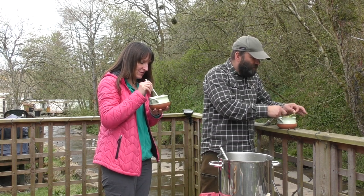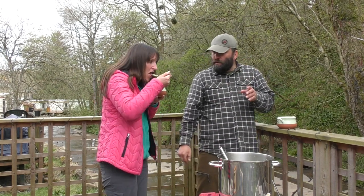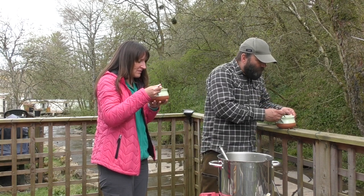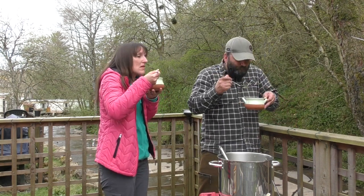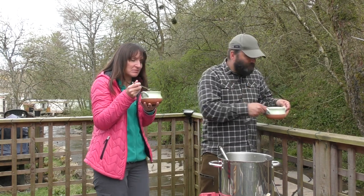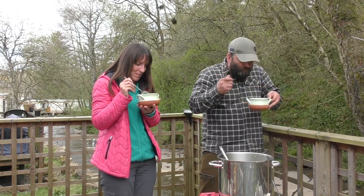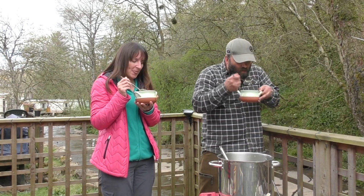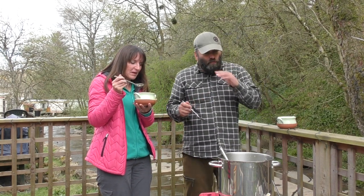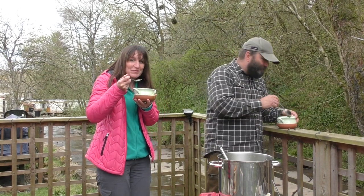Try this crisp then. Oh yeah, that's amazing. Definitely give this a go. It really is tasty and really good for you. Really nice. Right, we're going to carry on and eat this and just enjoy being outside.